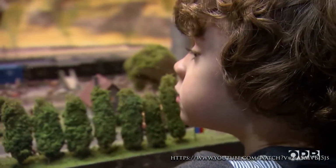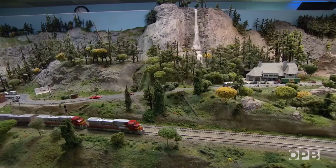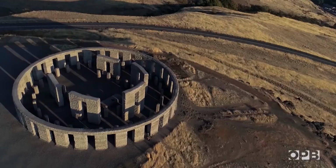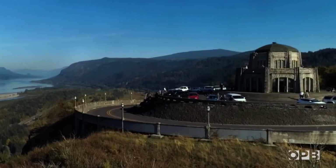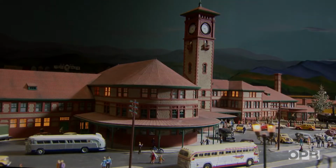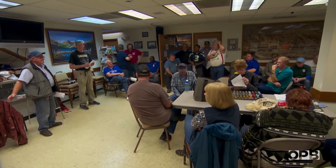The Model Railroad Club is the biggest model railroad in the Northwest and one of the oldest clubs in the country. Since 1947, its members have built a meticulous replica of the tracks that trace the gorge. From Stonehenge to Crown Point to Union Station. There's no way in the world I could build something like this at my house. Couldn't afford it. So you join up with everybody else and we come down here and just have a blast. Go to it. Have fun.